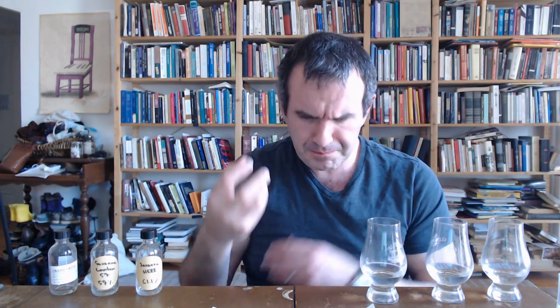Fresh tar, black pepper, seawater again. That minerality thing, the chalky, limestoney thing, that's definitely here. And again, I'm kind of reminded of some kind of cross between agricole and big funky pot still molasses-based rums.